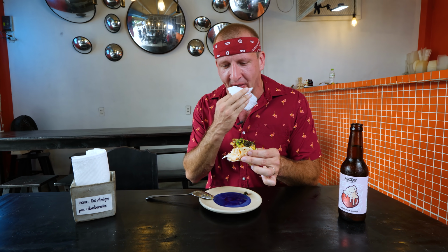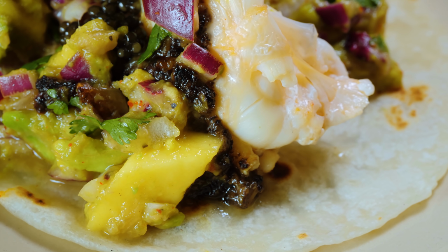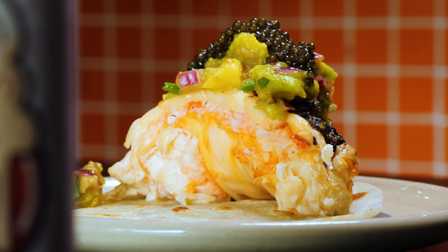Wow, super juicy. The caviar is a powerful note in everything that's going on here. The lobster is actually really subtle. It doesn't have any super strong flavors, but it's meaty, it's fairly soft, and has a great texture.